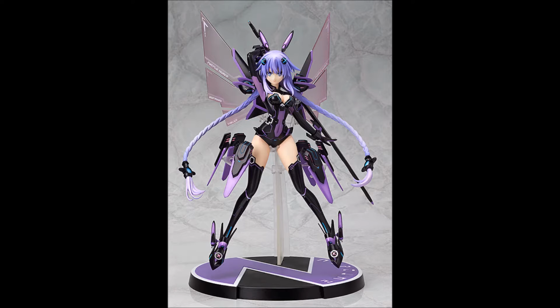With the few I have, I don't know. I assume these are made in China. I just don't think they put too much thought into them. Yeah, actually, pretty much every figure is made in China. Even the scale figures and all that, but I just think it's just how Bandai does it.